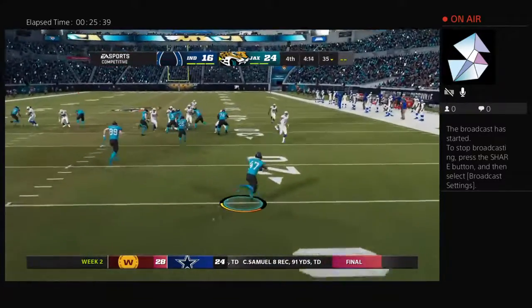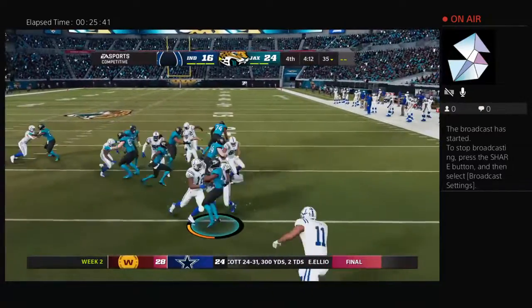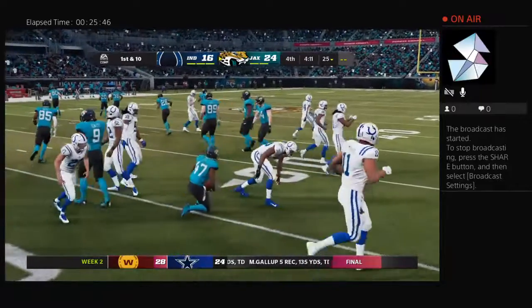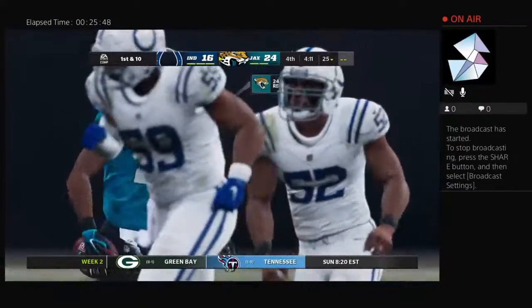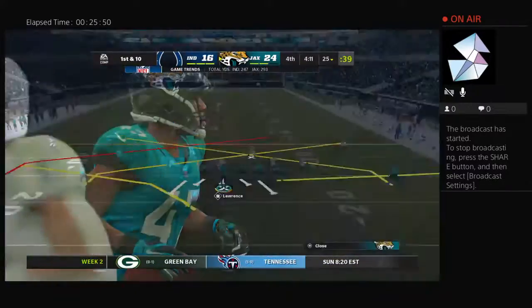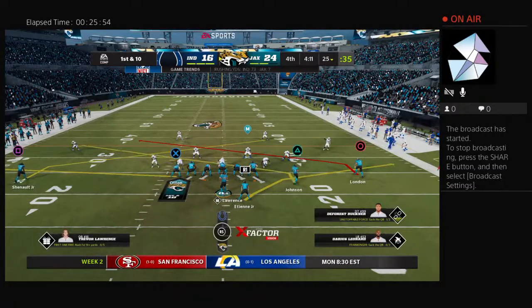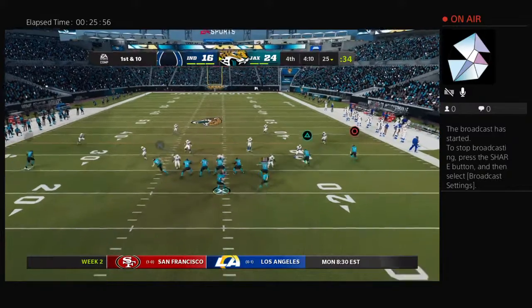Taken in at the 3. And the tackle going to be made right there at the 25-yard line. The Jacksonville offense set to begin their next drive. They're holding on right now to that slim advantage in a 1-score game.